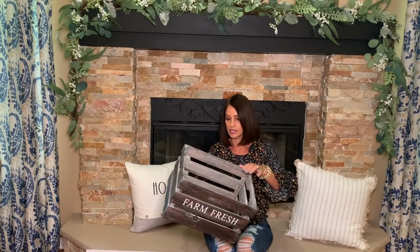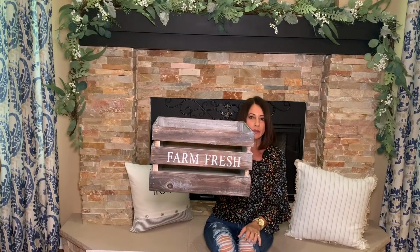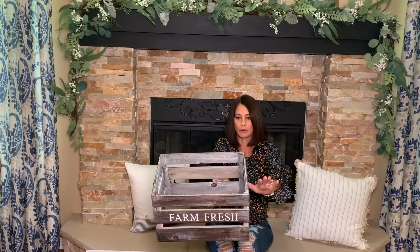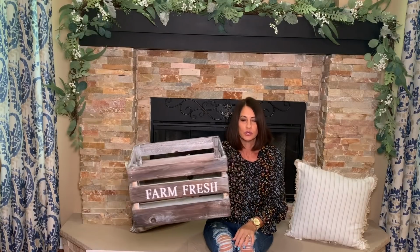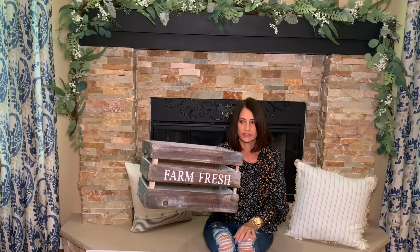So I really had some really good luck finding some stuff. Now, Burlington was right next door to TJ Maxx. So I went in there and everything in their store was priced an additional 25% off. So I picked up this little crate. I think it's really cute. I thought, you know what, it's real farmhouse, it's weathered, it's dark brown, it says Farm Fresh on there, super cute. It was $7.99 and then there was another 25% off, so I got it for around $6.